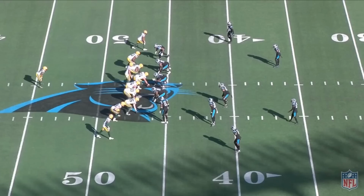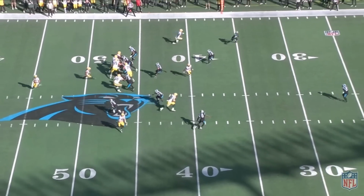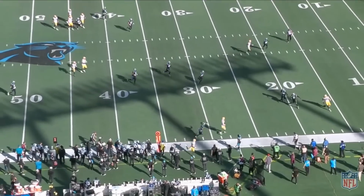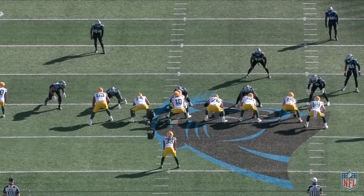Jordan Love, the Packers, finding a way to get it done on the road. Right here, a little naked keeper, LaFleur moving the launch point early. Really nice job from the over here on a little hit by block. A little box out at the rec. Up and over. Big chunk. Easy throw. So again, finding easy completions.